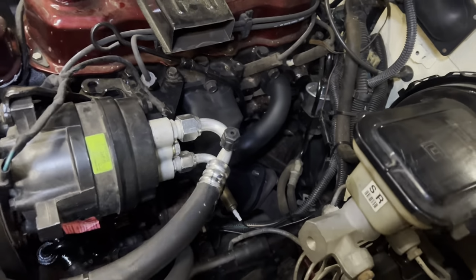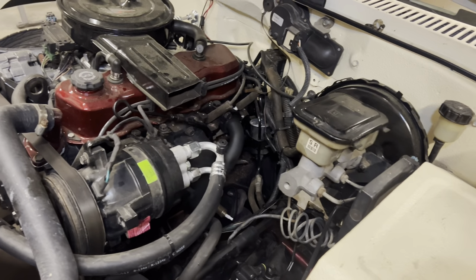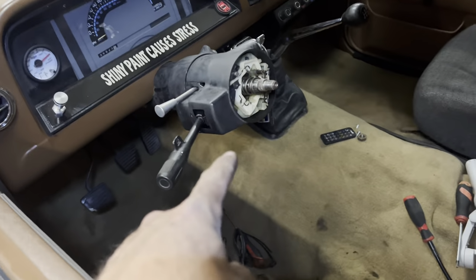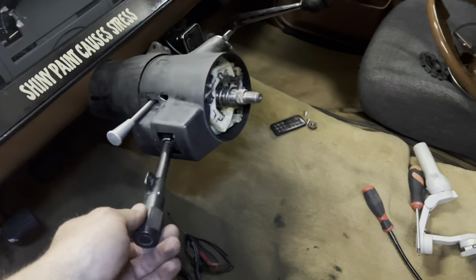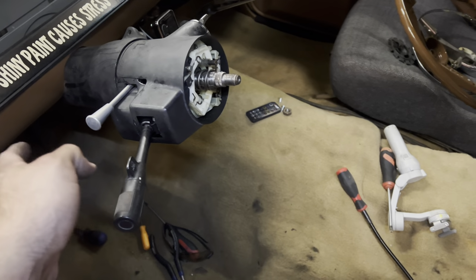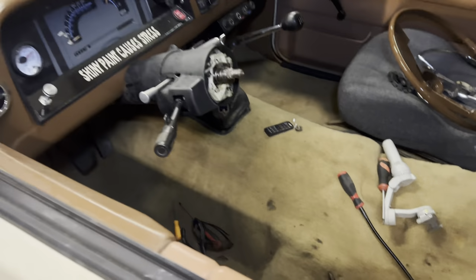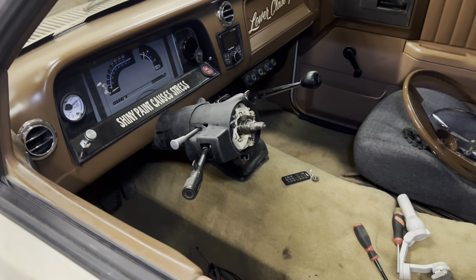All right, so got the manifold on, just done a heat cycle on it. Let it get up to temperature, cut it off and let it cool off. Do it again tomorrow. Got the exhaust hooked back up. After about, I don't know, 17 tries of getting this together, we finally got it together where everything works. Windshield wipers, the blinkers and everything works like they're supposed to. But the headlight rod is binding on the steering column. And at this point in time, I'm not really worried about it. I'm just going to turn it on low beam and ride.